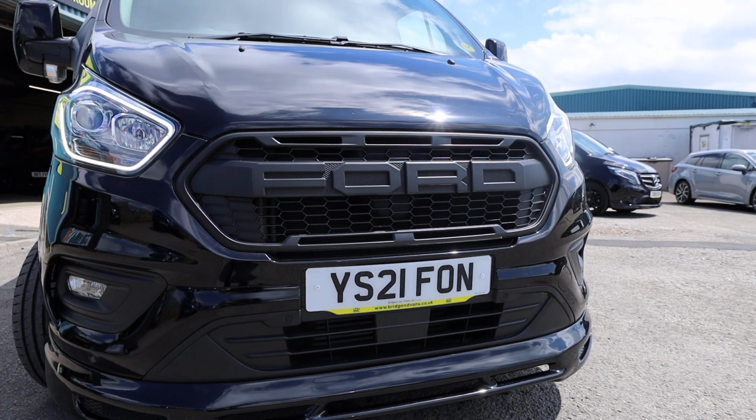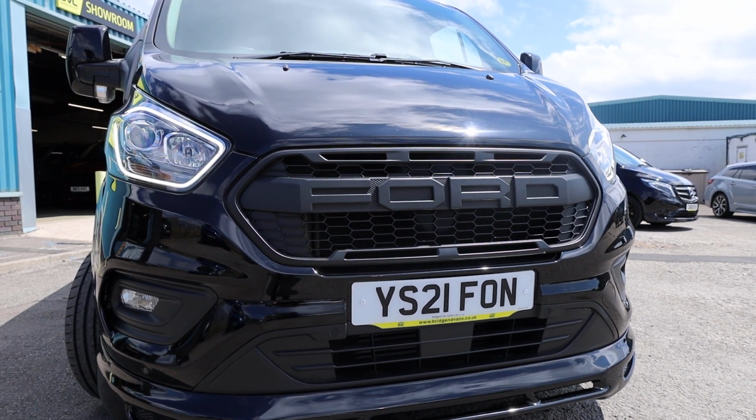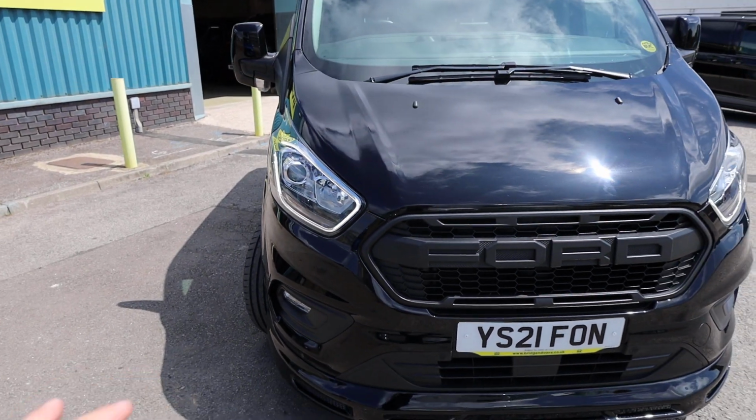Looking at the front then as well, you can see that we have got the Ford Trail front grille on this vehicle, which just sets the front off so nicely, along with a nice front splitter as well. Front parking sensors and front fog lights, which also act as cornering lights.